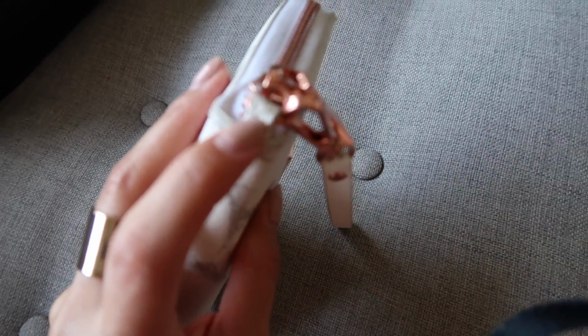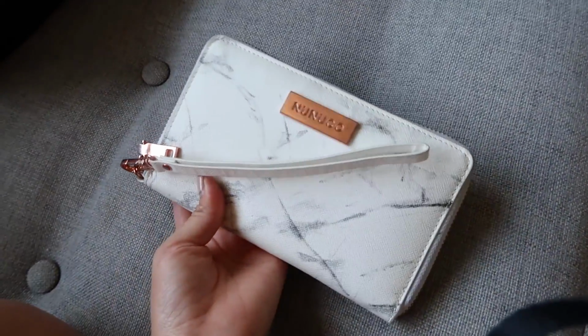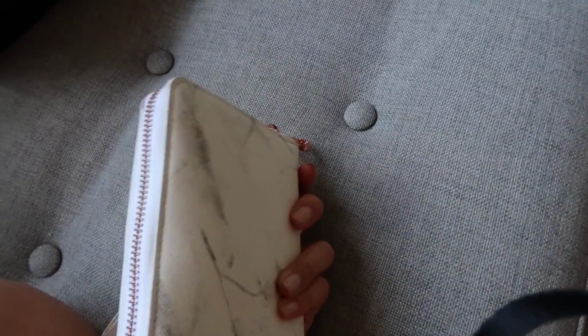Overall, I would say the quality is pretty good. It's holding up pretty well. There are parts of it that are kind of shredding a little bit right here. You can't really see, but it's shredding a little bit here, but it's really not a big deal. I would say overall the quality is really good.